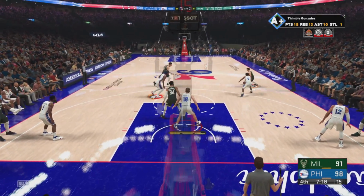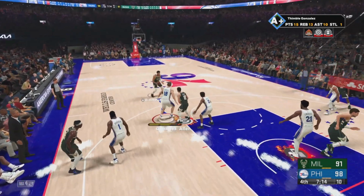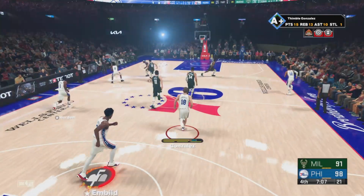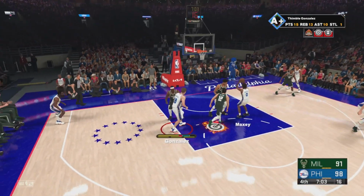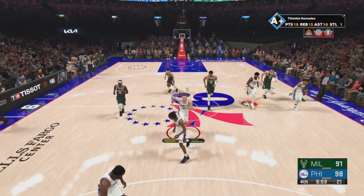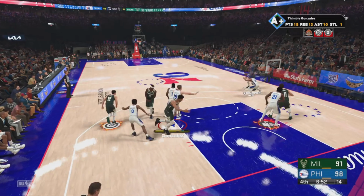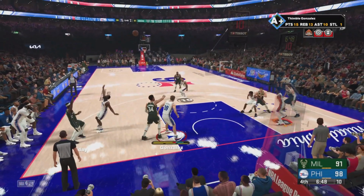Allen surveying the D. Giannis outside. And Embiid with the block. One against Maxi. And the rejection by Giannis. Allen dishes to Holiday. Middleton outside. Passes it to Allen. On the wing, Holiday.